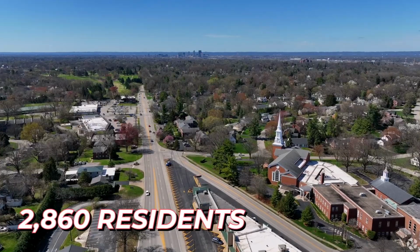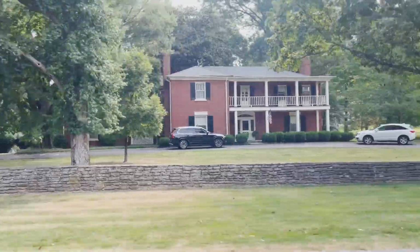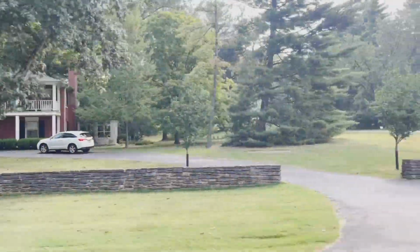Now, before we jump into all the real estate information that you need to know about Indian Hills, I want to give you a brief overview and history of the neighborhood. As of the 2020 census, there were 2,860 residents in Indian Hills, and there are just under 1,200 single-family homes in the area. Indian Hills was officially incorporated as a city in 1999, where several of the smaller little sections joined together to form what we know as Indian Hills today.